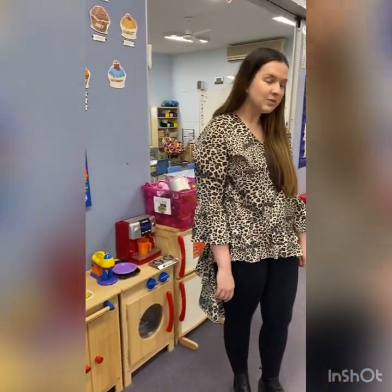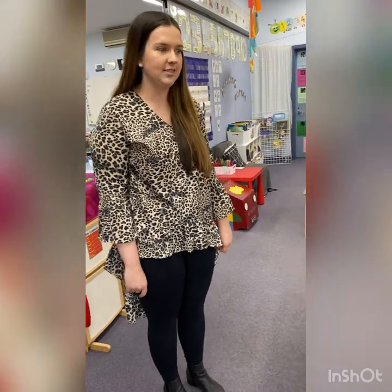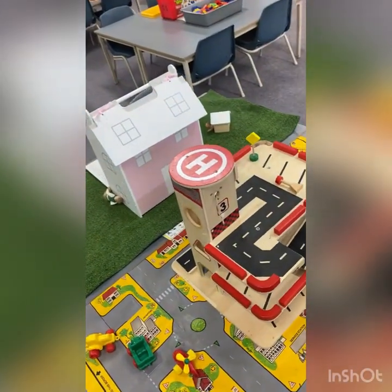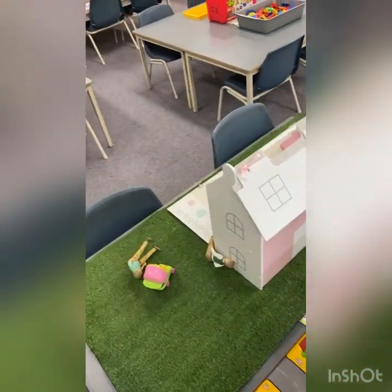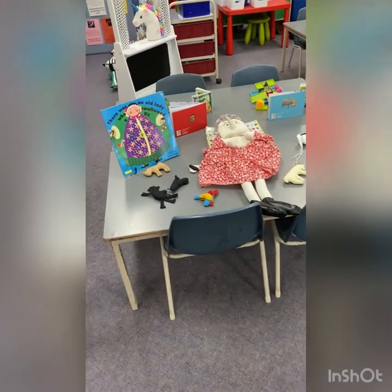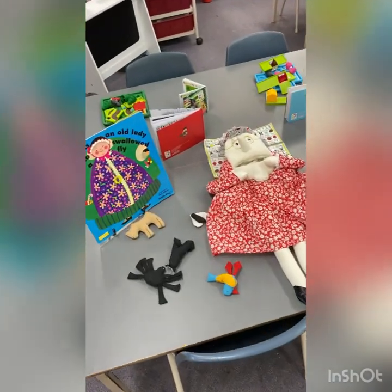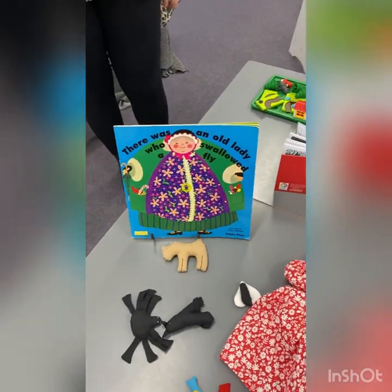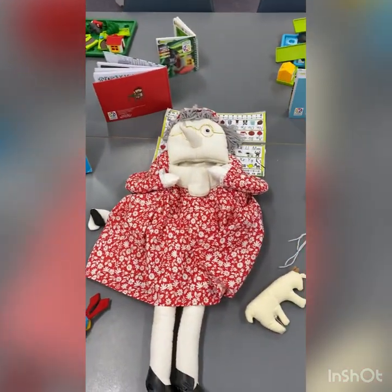Here at Mill Park Heights, we like to start our day by playing with our friends. We have lots of fun activities that are different every week. We have some imaginative play, which is where we might play dolls or we might play cars. We have some activities that are about stories that we might have heard in class. I wonder if anybody can remember this story.